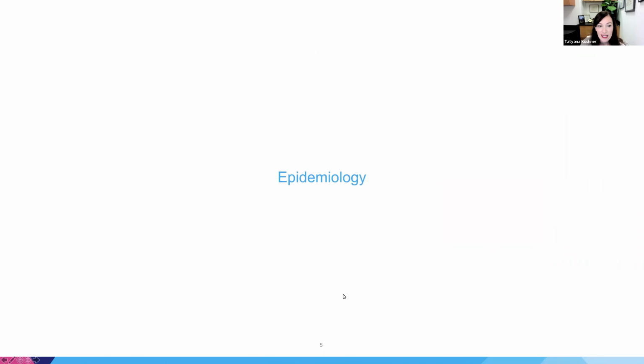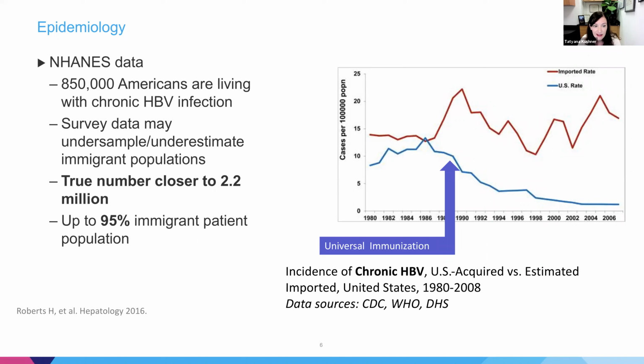So to start with the epidemiology, I think probably all of you here are aware, as part of the hepatitis B echo, that there's an estimated probably around 2.2 million individuals with hepatitis B in the US. The NHANES estimate of 850,000 is probably an underestimate because it undersamples from patients that may be affected, such as immigrant patient populations. And we also know that the majority of hepatitis B in the US is in immigrant patient populations, probably 95%. So in the patient that I was discussing, hearing that she's from Ghana already probably could have clued someone into the fact that maybe hepatitis B is on top of the possible explanations for her elevated liver tests.